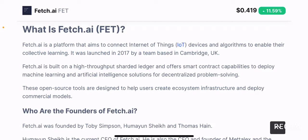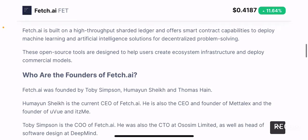But again, this project was also one of the oldest projects in the crypto space. It got launched in 2017. Although it's not that old in relative terms, in the crypto space it's definitely an old project. 2017 was also the bull run which made crypto mainstream. And Fetch.ai originated from the period of 2017 by a team that was based in Cambridge, UK, right? So that's a brief background of Fetch.ai.